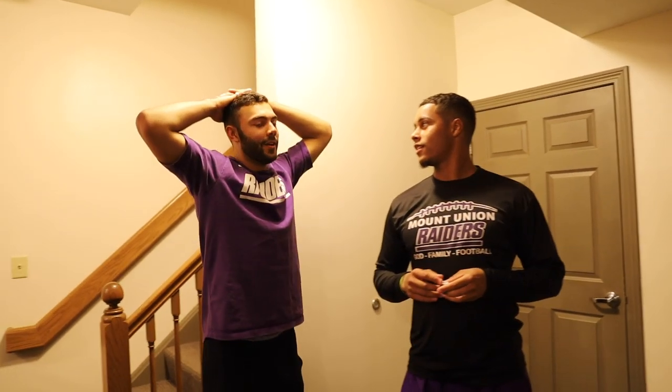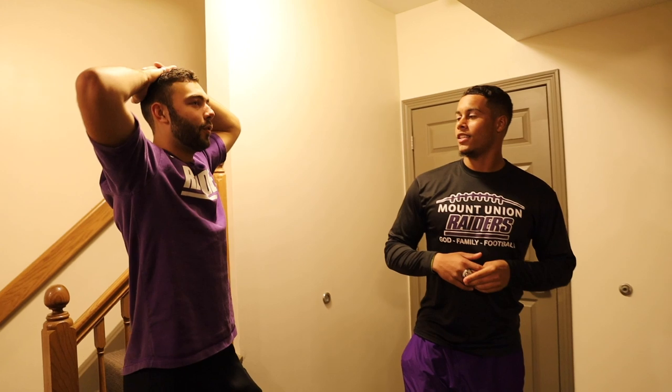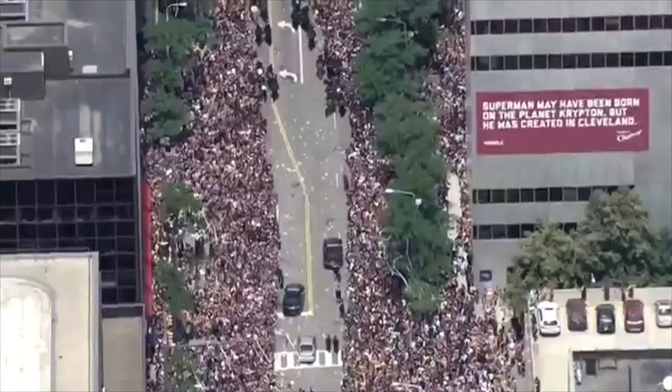I have another question. There's obviously a different feeling from when you actually win the Stagg Bowl versus when you get the ring. What was the feeling when you got the ring? It was kind of like I finally had something to show for it.